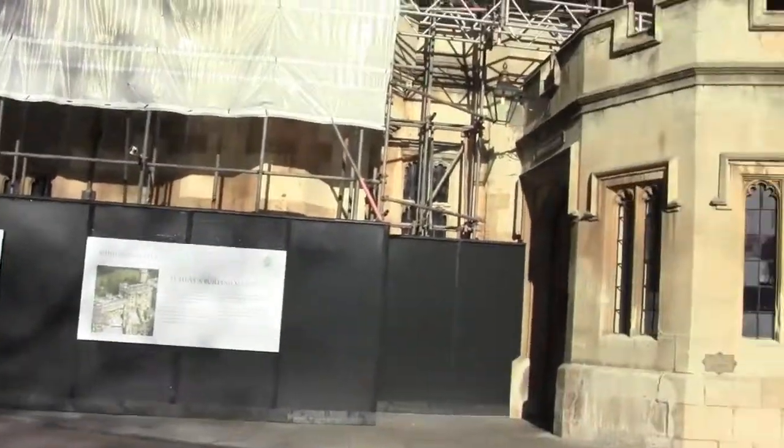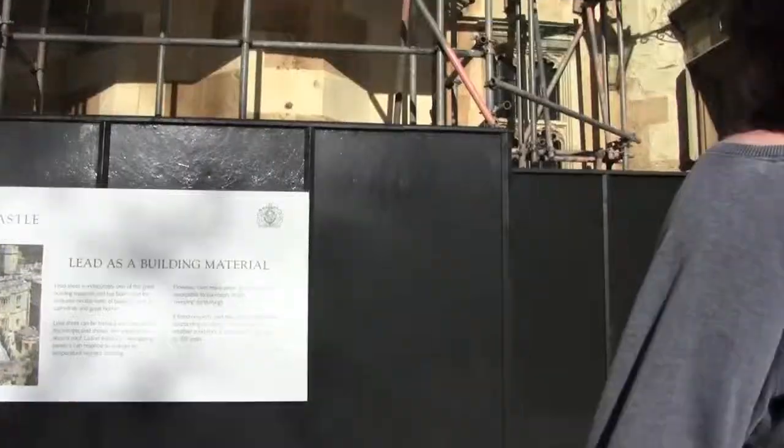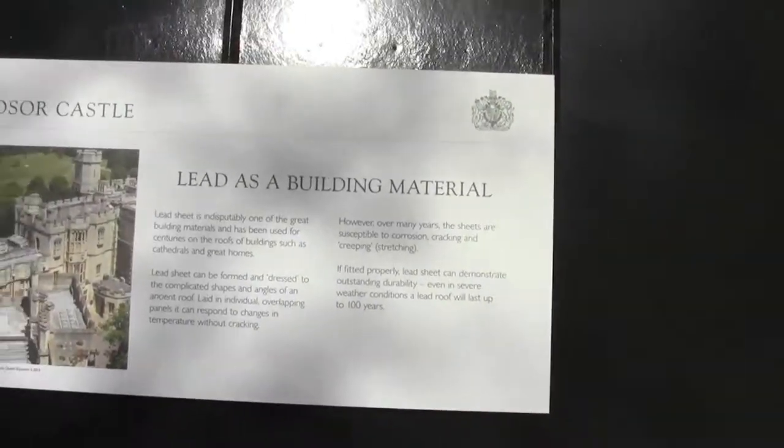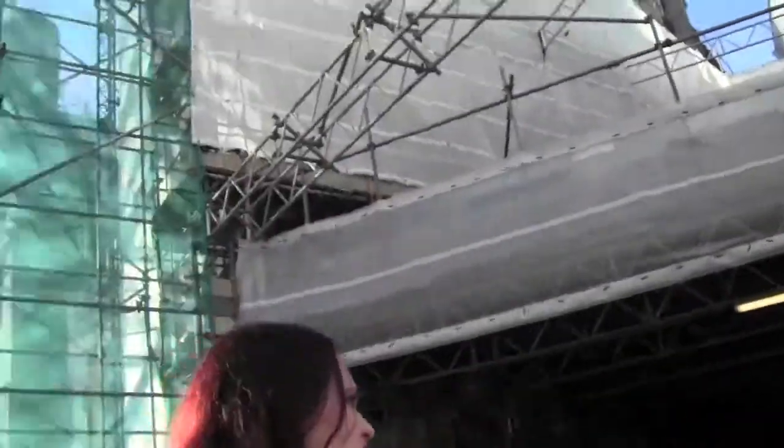Whoa. Lead as a building material. So they built this entire castle out of lead. It's very heavy. That's what we learned. Name a war. Name a World War. World War II. The Civil War.